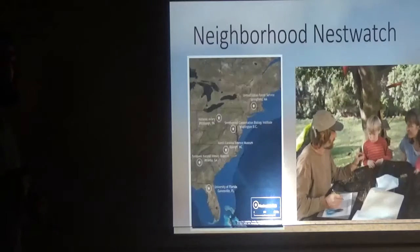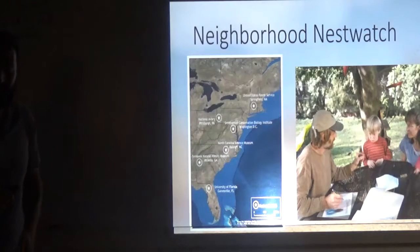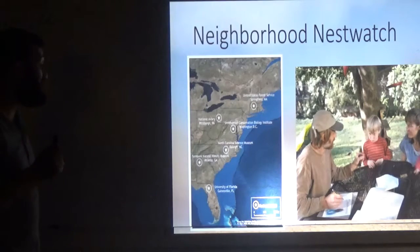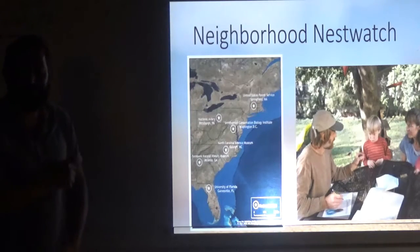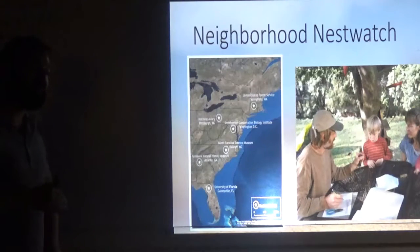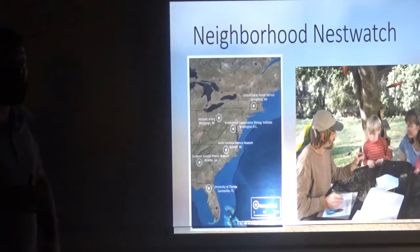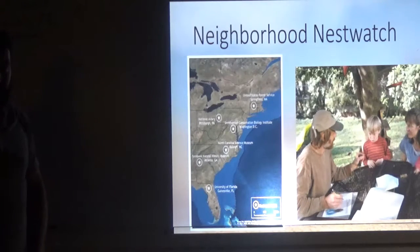So, we will be piggybacking off of a program run by the Smithsonian Migratory Bird Center called Neighborhood Next Block. This program is one of the longest, more scientifically driven community science programs that is in existence. It's been going since the 1980s.